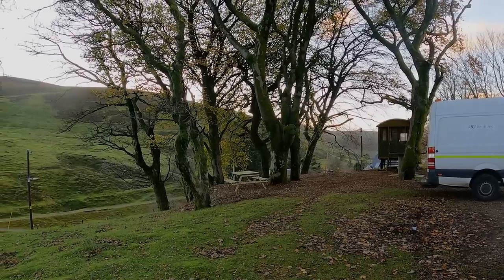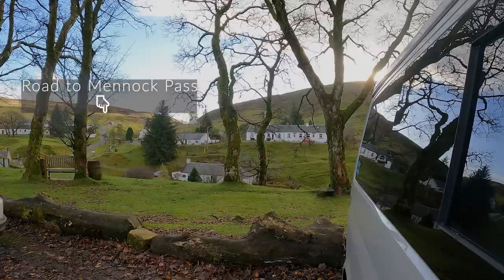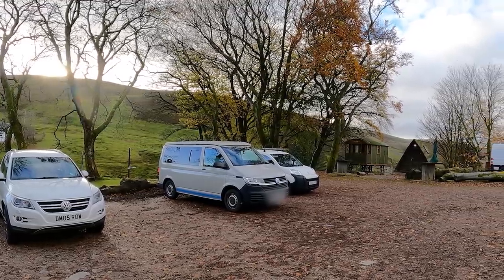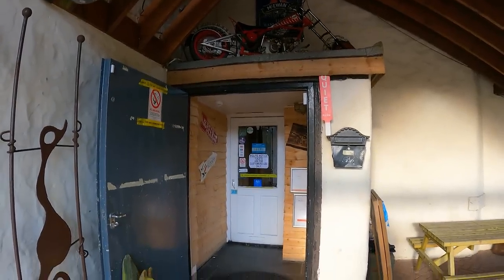The village is situated near to the head of the Mennock Pass, which is another tourist attraction for the scenic drive that it offers. If I'd had more time here, I'd probably have headed that way the next morning. Maybe next time. For now though, it was time to let the pub folk know that I was here for my pub stop for the night.